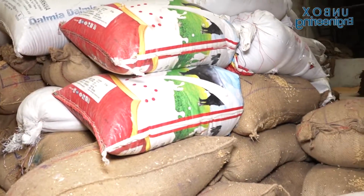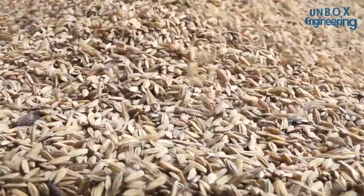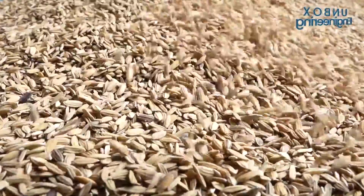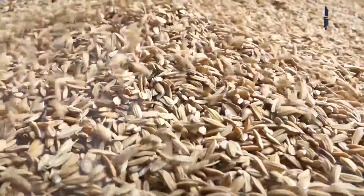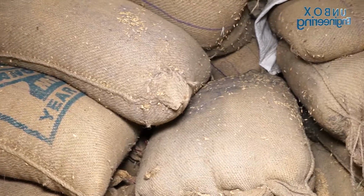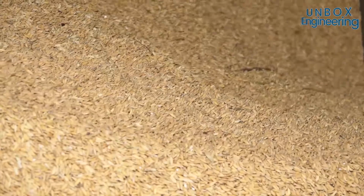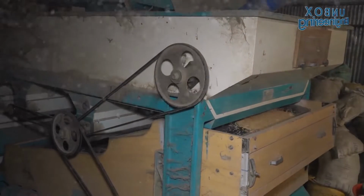The amazing process of making Poha starts from its raw materials, in which good quality paddy or milled rice is used. First of all, the paddy is cleaned and impurities such as sticks, leaves, straw, fine sand and dust is removed from it.